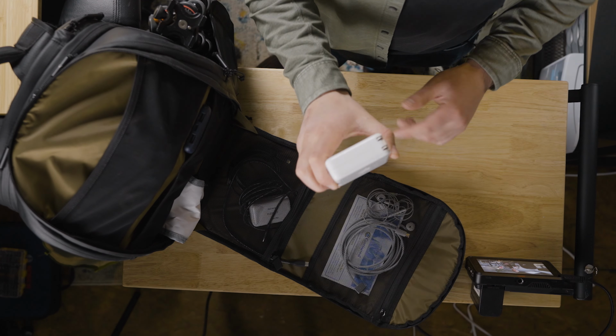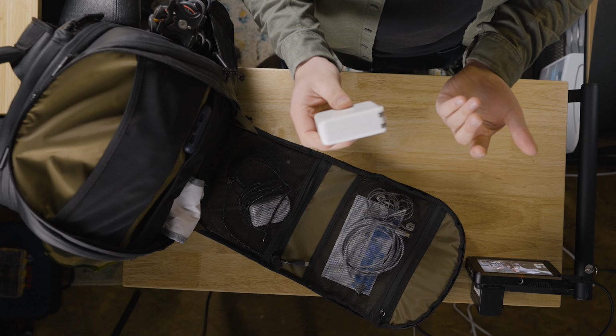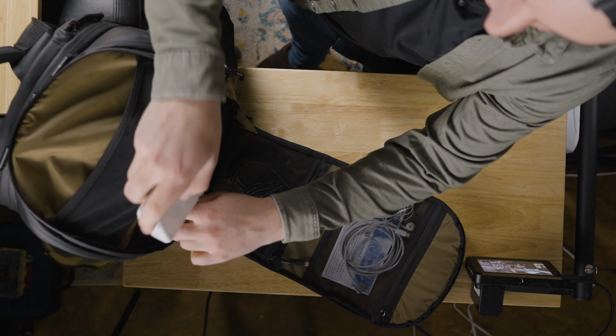Then we go to our second USB-C power brick. This one's for the laptop. Again, a quick charging option there. And then the last pocket, I've got a battery bank in case I run out of power throughout the day on the phone or anything like that.